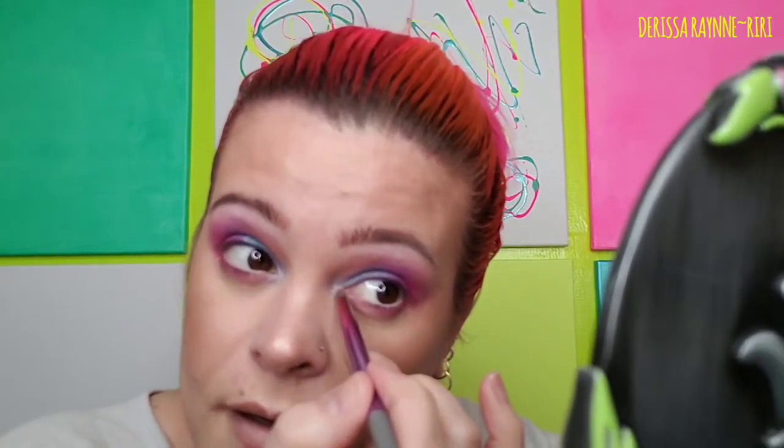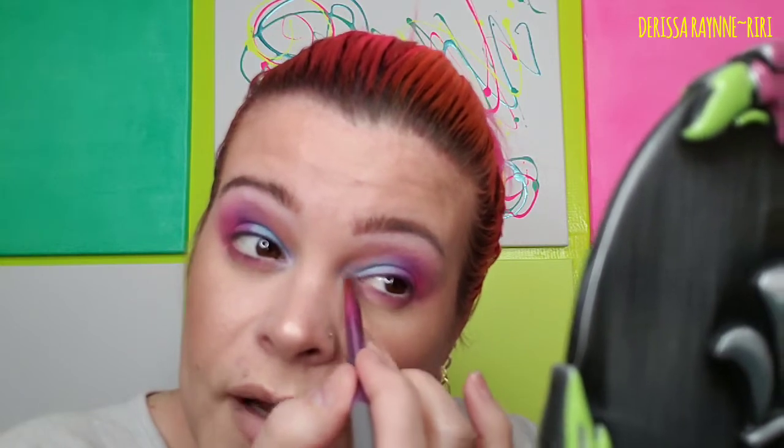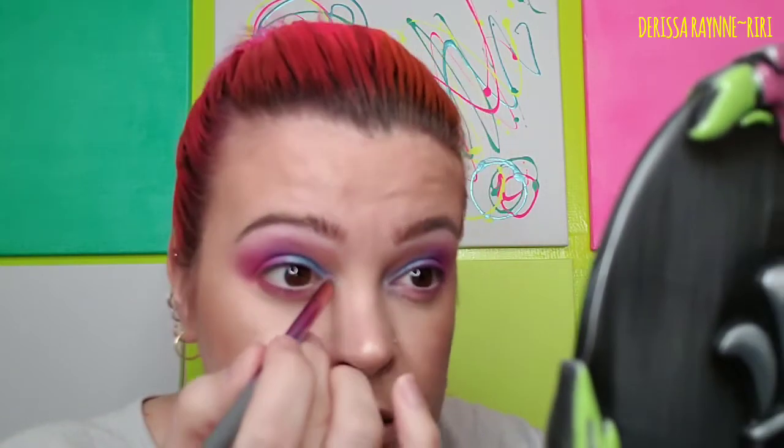And we could wet this if we wanted to and obviously really intensify it. I don't typically ever feel like I have to wet my inner corner shadows. I mean, I think this is stunning just like it is. I think it looks really pretty.